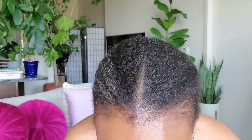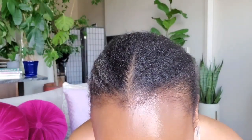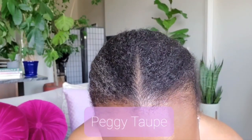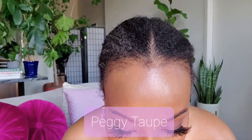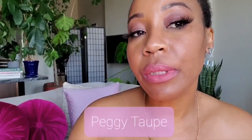Well, we have Peggy Taupe. It says Peggy Taupe, but it looks a little pinkish to me. But we're gonna try her. This is a very popular one. She's not broke yet. Pray for me. She's pretty. Peggy Taupe. I will wear her with a lip liner too.